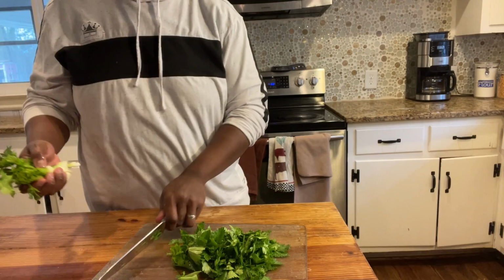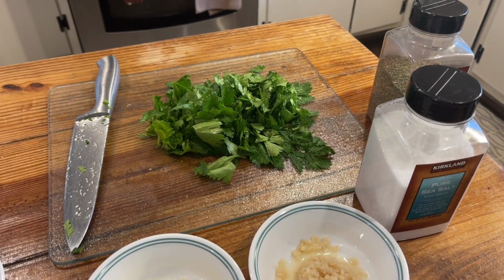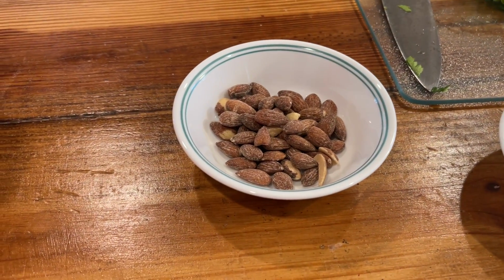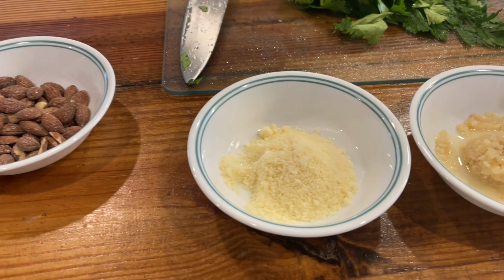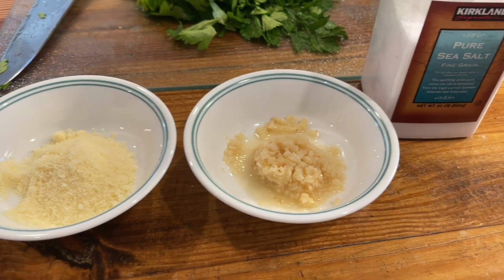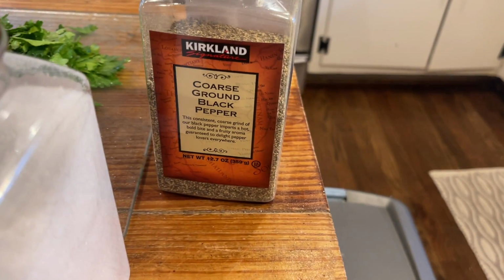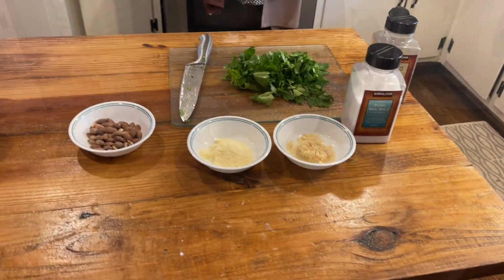Again, the stalks here, leaves here. Okay, so we have our celery leaves. We have our salted almonds, probably about a half a cup. Then we also have our grated Parmesan, about a quarter of a cup. Same thing with our garlic, and of course we're going to be using salt and pepper as we do this. And we're going to be adding our olive oil when I put it all together.